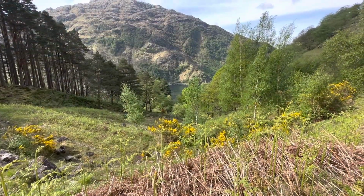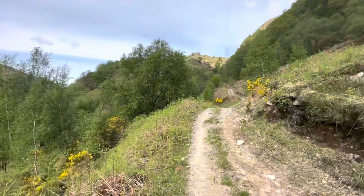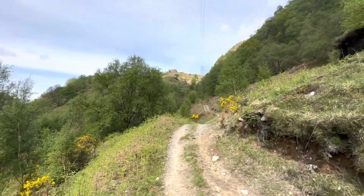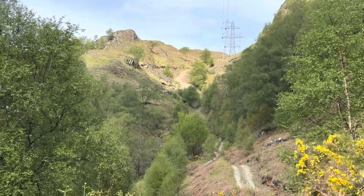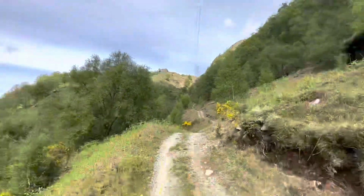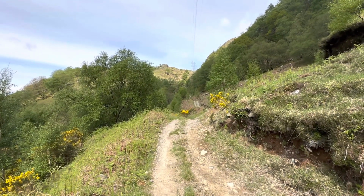Okay, that's looking down at the loch. I've come up quite a bit already, it's quite steep. And then I've just seen this as I come around the corner. All the way up there. Oh, it's a big gain, that is. Well, I'm ready for it. Just take my time doing it. Let's go.